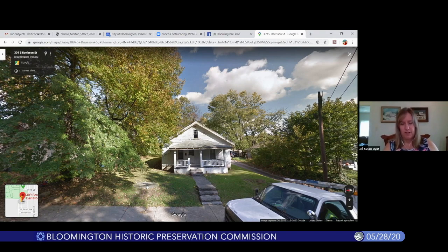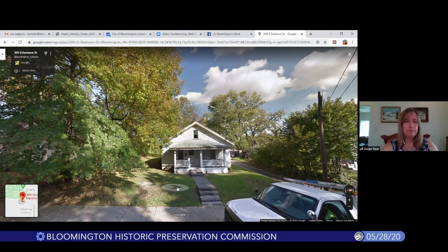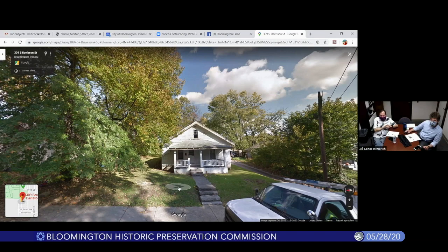I walk by this house every day, and I'm sorry that it's fallen into such disrepair. It's a tough one. Thank you very much. Do you have any comments, Susan? No, that pretty much was it. Thank you. And Jenny, do you have any comments?